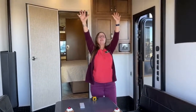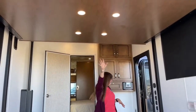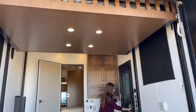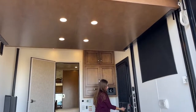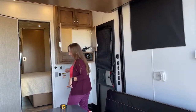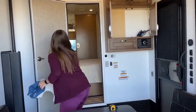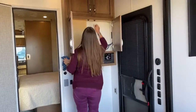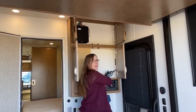Now when I have the couch down and the bed up, you'll note that I have this lighting system above me. I'm going to go ahead and close this. Again, we still have that same great screen system here, which is nice. We also have lots of storage here. Let me get my handy dandy. Now keep in mind, this could have a television here.